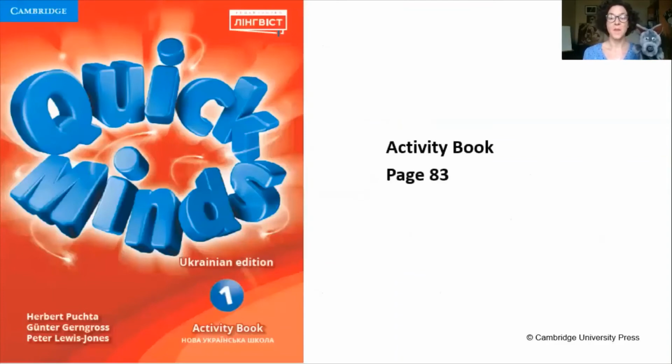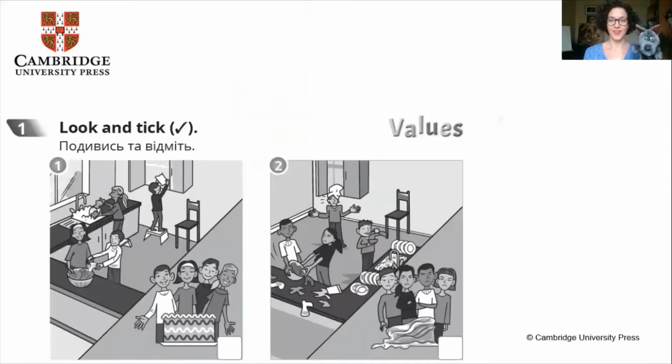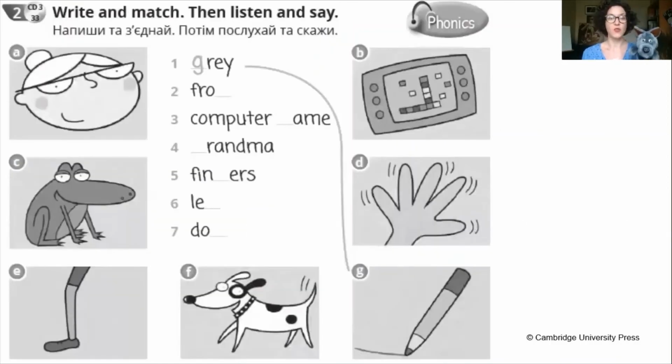Activity Book, page 83. Look and tick. Picture one or picture two? I don't know. Where can you see teamwork? Picture one. Yes, that's right. Teamwork in picture one. Write and match, then listen and say.